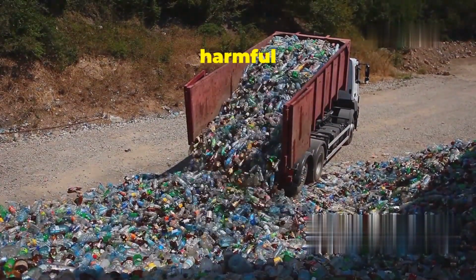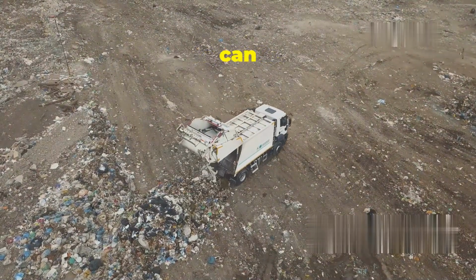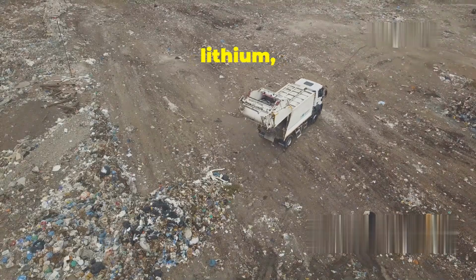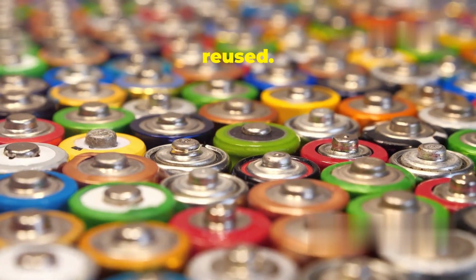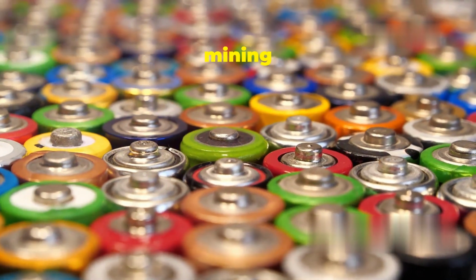They leak harmful chemicals into the soil and water. They end up in landfills where they can harm the environment. Batteries contain valuable materials like lithium, cobalt, and nickel. These materials can be recovered and reused. Recycling these components reduces the need for new mining operations.